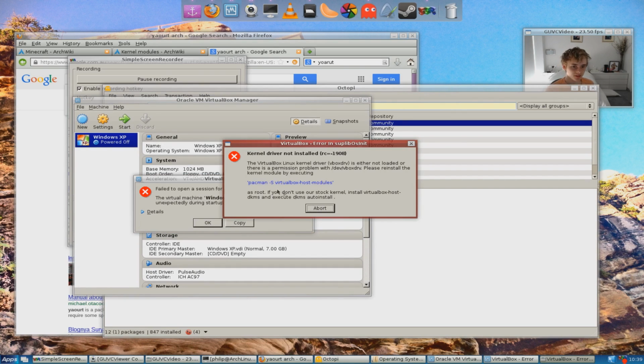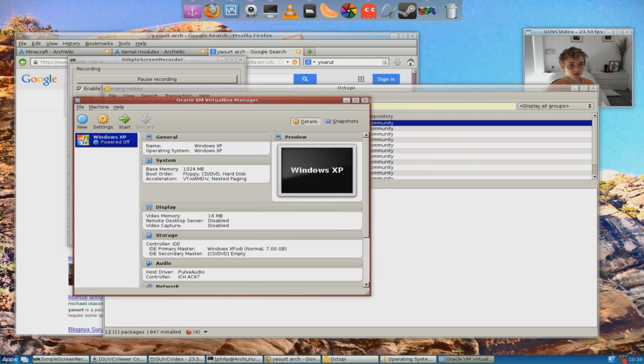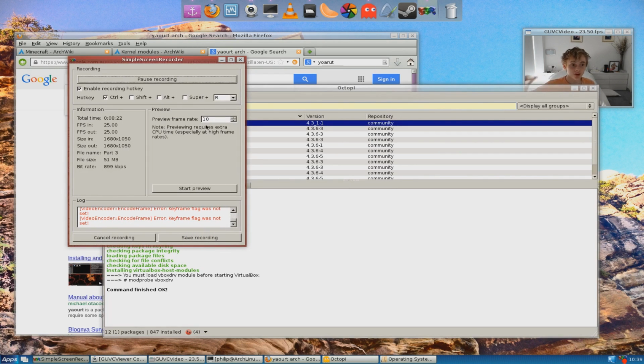Maybe I need to reboot as root. Okay, so what I might need to do is reboot now, and then after rebooting we'll see if VirtualBox works, then we'll try and install Windows XP, and while XP installs, we will play Minecraft. Because I definitely need a game to get me over all these booting issues, and hopefully it boots now. So let's start recording and hope that this boots.